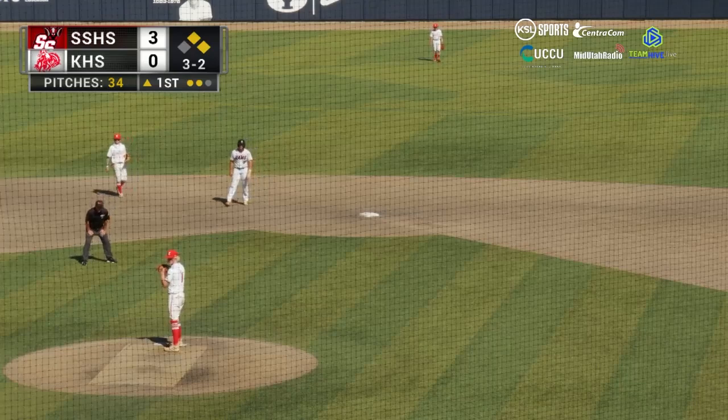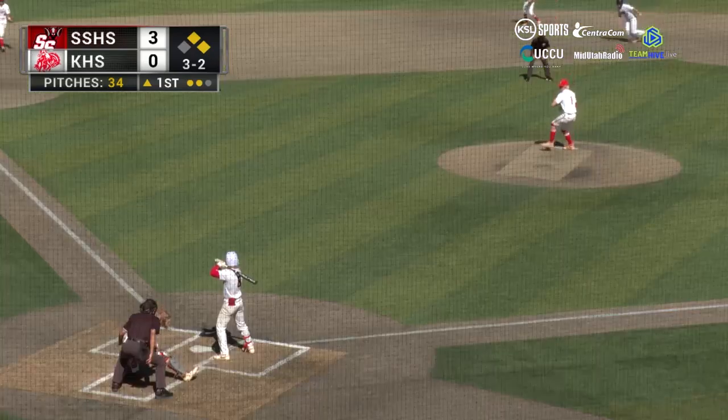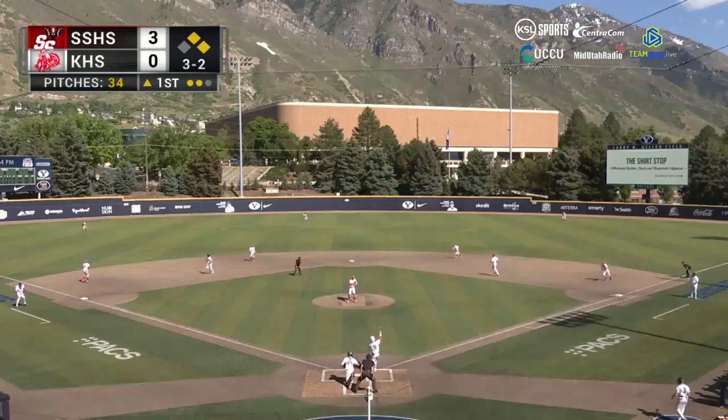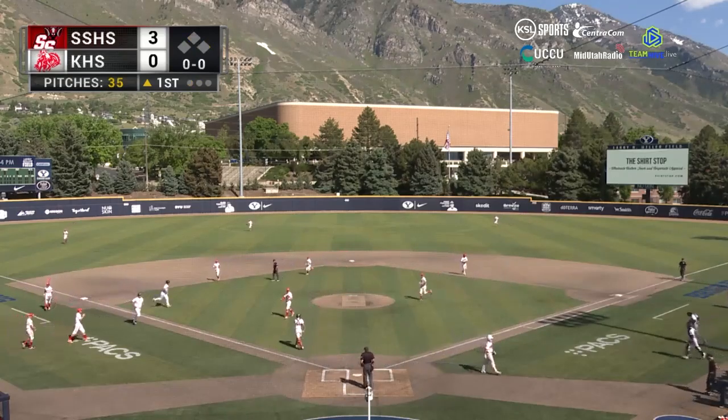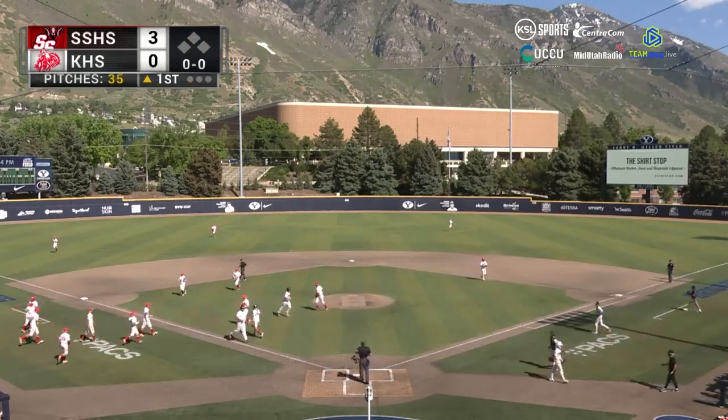Glover again sets. 3-2 count to Freeman. 2 on, 2 outs. The payoff pitch. Runners take off. Big swing and a miss. Strike 3. Freeman will go down swinging for the third out of the inning. First strikeout of the game for Latimer Glover.